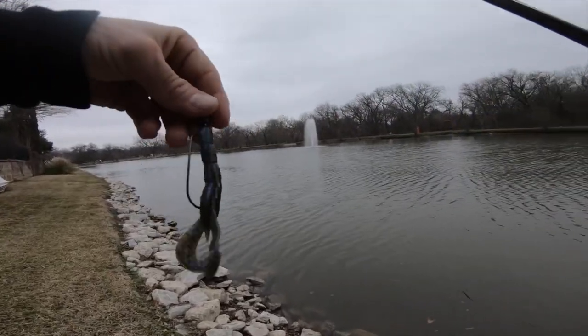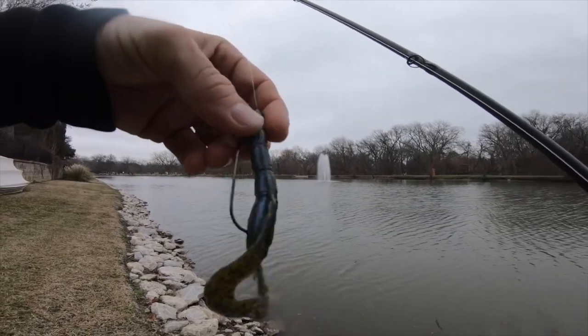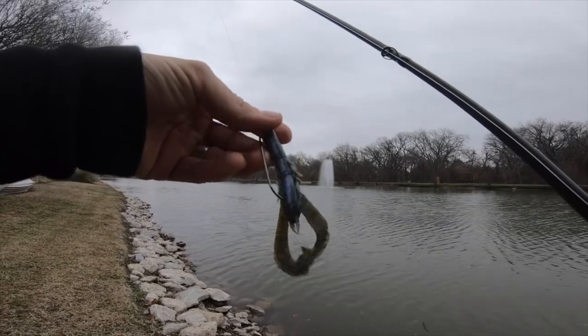Speaking of baby, blue baby color. It's got that shimmer and shine, just like that natural, but the underbelly is just a little bit more subtle.